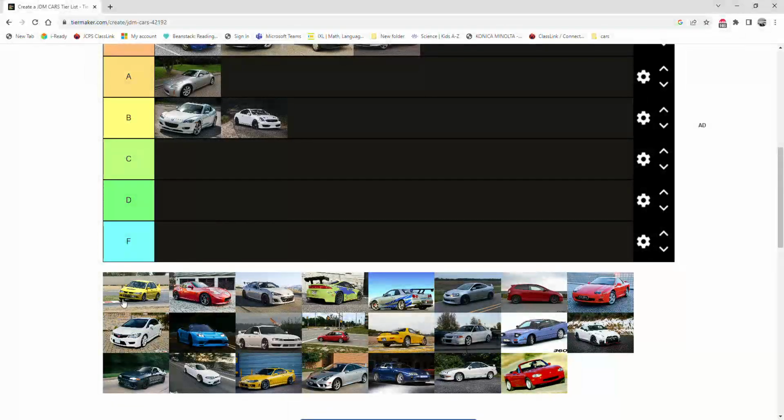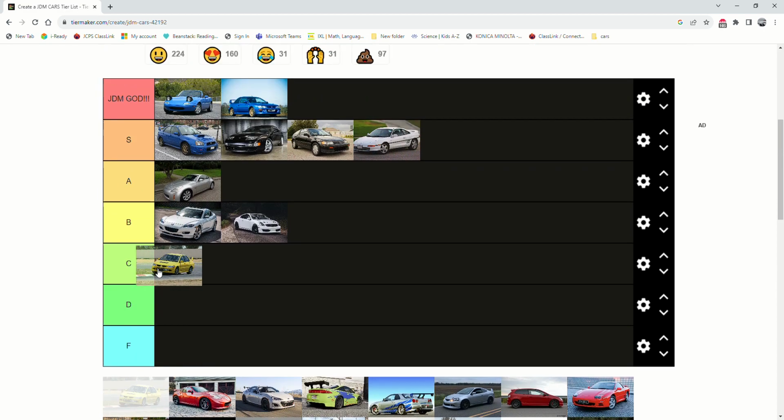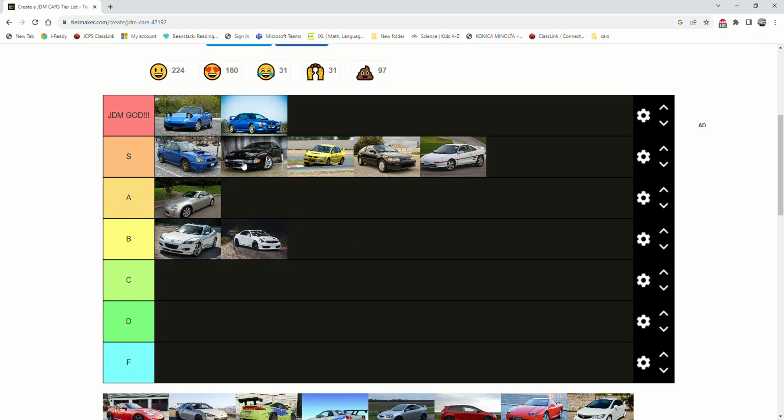So the next car is Mitsubishi Evo 8. I'm putting this in S tier. I don't think it has the more legendary status than the 22B and the Evo 5, because those things were super legendary in rallying. But I still love the Evo 8. My two favorite generations of the Evos are the Evo 5 and the 8. Yeah, the Evo 8 is still a really good car.